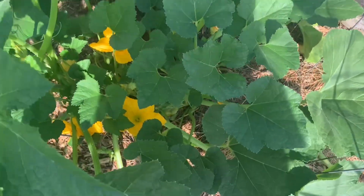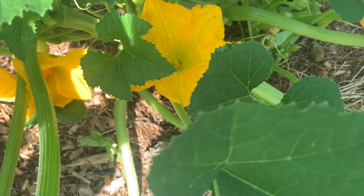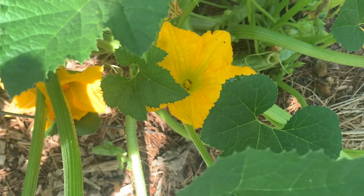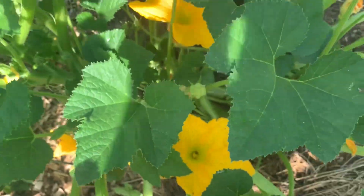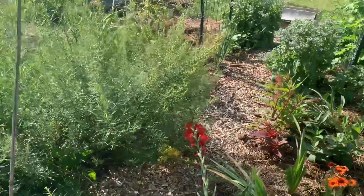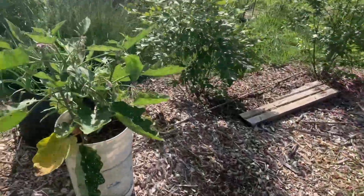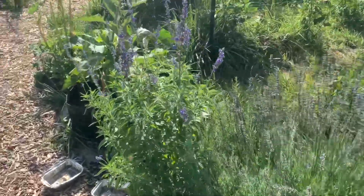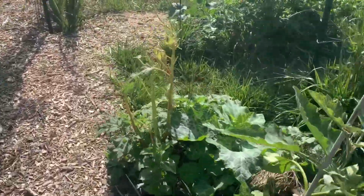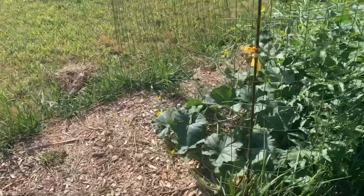This is the lemon squash plant, and the blossoms are just so pretty on it. I have picked my first lemon squash, and I see a couple more forming in here. This is going to have really good production, I know. All right, so things are looking pretty good. I'm really happy that I've got some germination of these later planted beans and cucumbers, and hopefully we'll get these pumpkins, second round pumpkins, going soon.